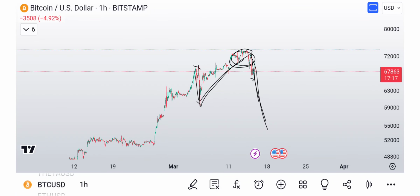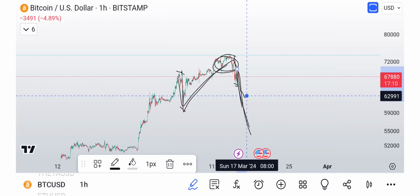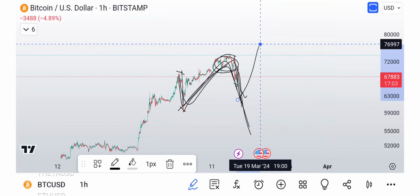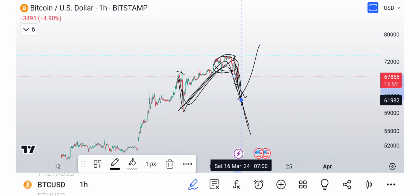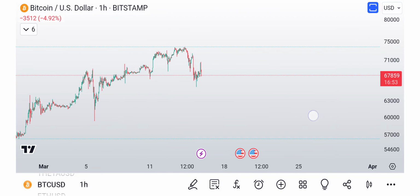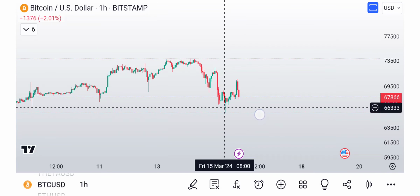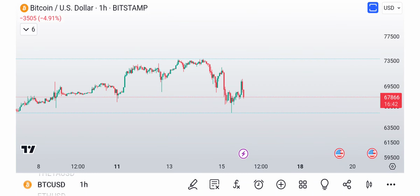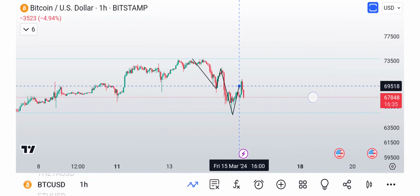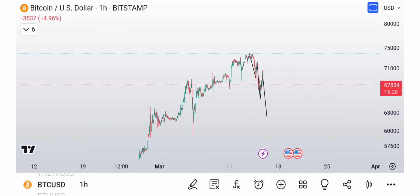So I think once Bitcoin's done correcting, whenever that may be, because like I said, it could be a flat, it could be a 1, 2, and now we're going up for 3, but maybe we have further to go. So we have to play it by ear, right? There's 3 different flats: regular, expanded, or a running flat. So it could be a running flat, right? We have this 3-wave move up, and then bam, we got hit again. So it could be 1, 2, 3, 4. Maybe we get 5, right? And then we go.